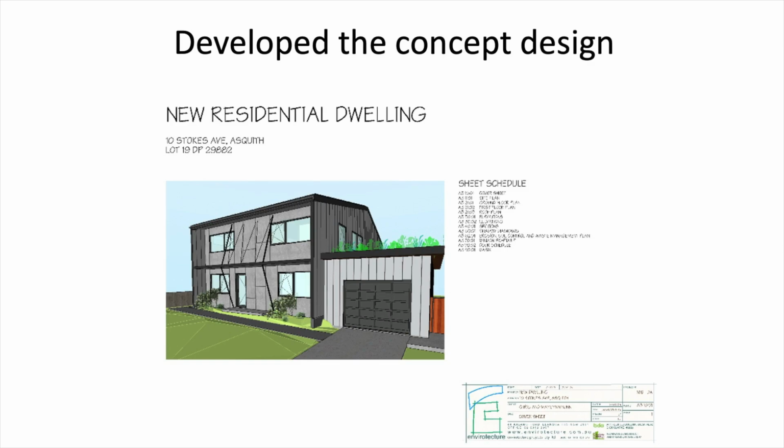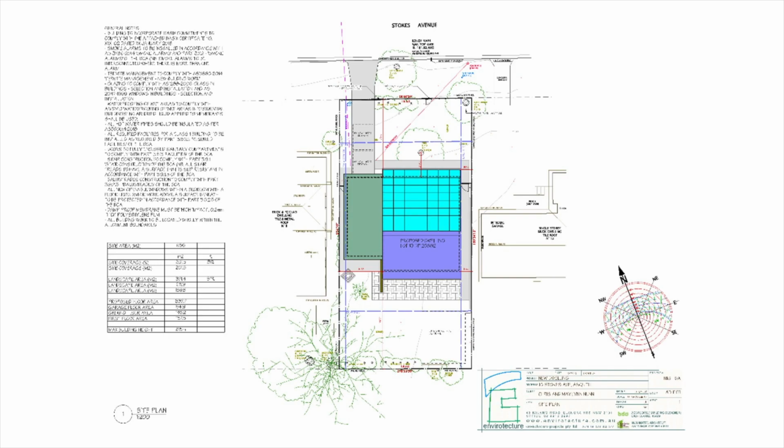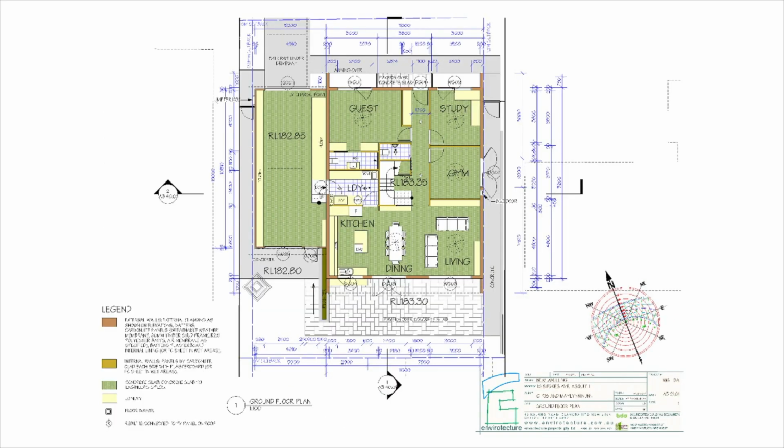We developed the concept design with them, which is this, and here are the plans. I'll just talk you through quickly. This is the ground level. The main entrance is at the top there, in between the guest room and study. There's a gym behind the study, and a combined kitchen, dining, living room. The guest room is also a study, and that big room off on the left is the shed, the man cave, which is the largest room in the house.